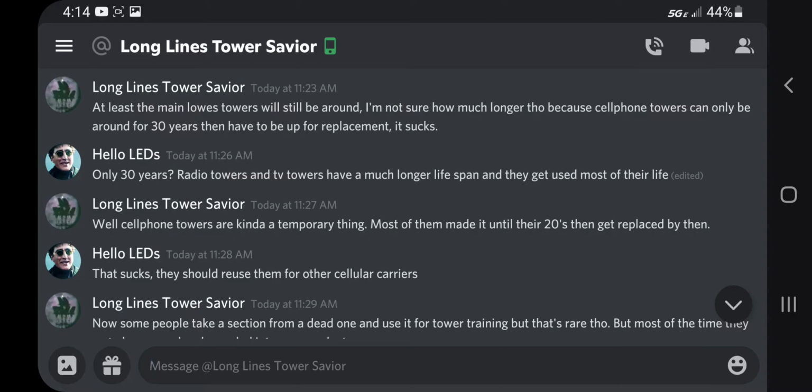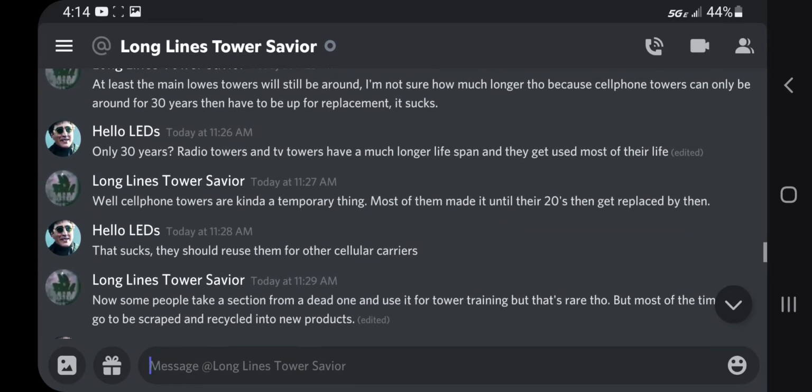Well, he said cell phone towers are kind of a temporary thing. Well, they don't really have to be temporary if any carrier can use it. I don't know why cell phone towers are a temporary thing. They can be used for multiple years. Cell towers were invented in the 70s and they're still around today. I don't know why.